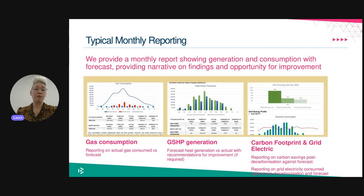So these are just examples of some typical monthly reporting. It shows generation of energy, and consumption of energy against the forecast, with some narrative on the findings. So you get some real insight into how the systems are performing and what you can do about it. On the left-hand side, we are reporting actual gas consumed versus what we forecast at the beginning of the project, and ground source heat pump generation against forecast.